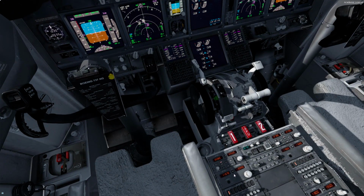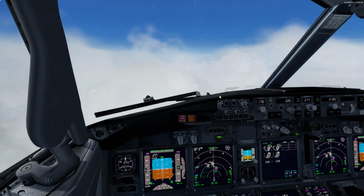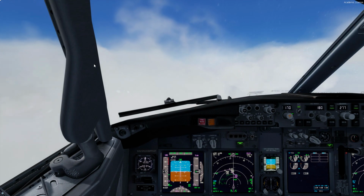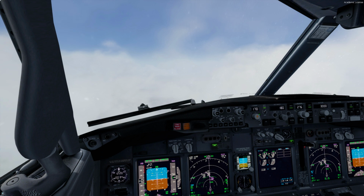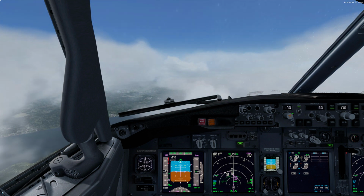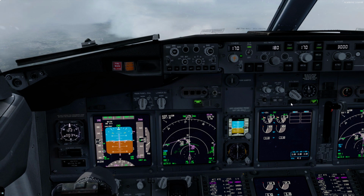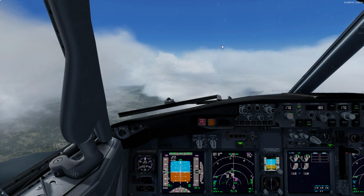Okay, let's activate... Turn over the idle frequency to active. Then we can start getting our speed down to 180. We can sync the heading for the runway, which is 170. Flap 5. There you go. We are going a little bit fast here.